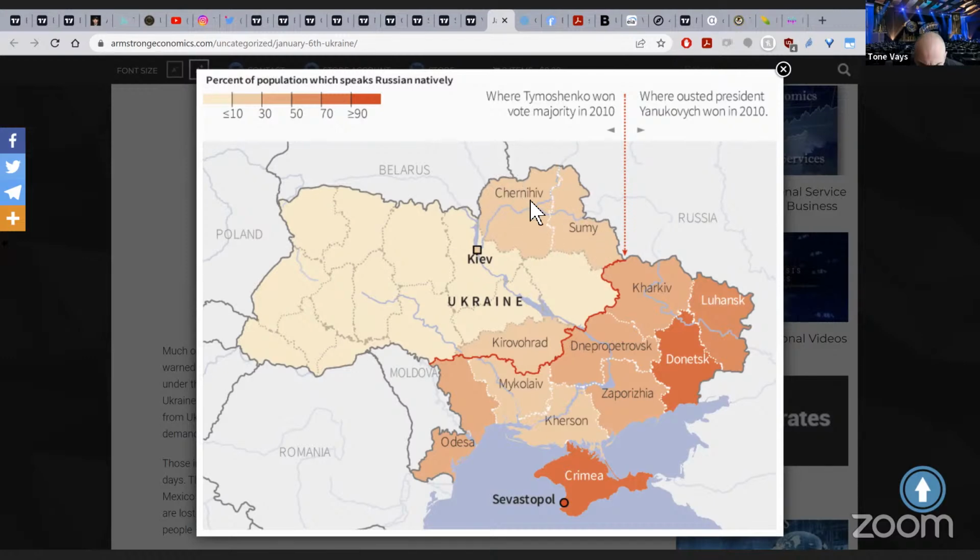Sumy and Chernihiv. I can't pronounce that. Chernihiv. And all of these areas in red. I'm pretty confident Russia's going to take those. And Russia lost the propaganda war. When they lost the propaganda war, they had to do it by force. If Russia was able to have a Ukrainian president that was more pro-Russia than pro-US, then this also could have been avoided. But 2014 had something to say about that.